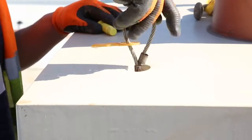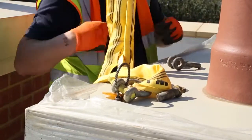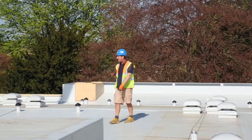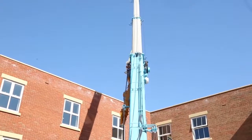Jeff slings the chimneys using lifting eyes and clips the shackles in place. He expertly guides a blind Martin on the ground through the use of radios to coordinate the lift. Martin won't be doing all the heavy lifting though.